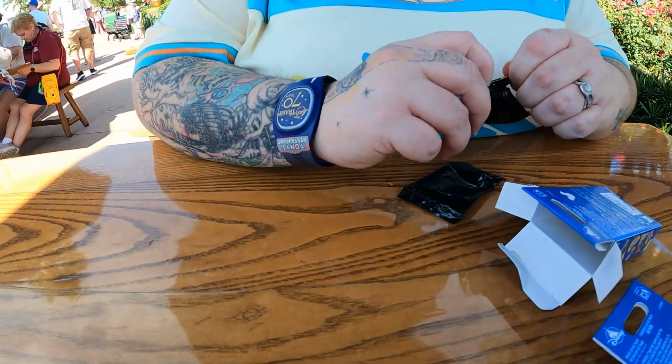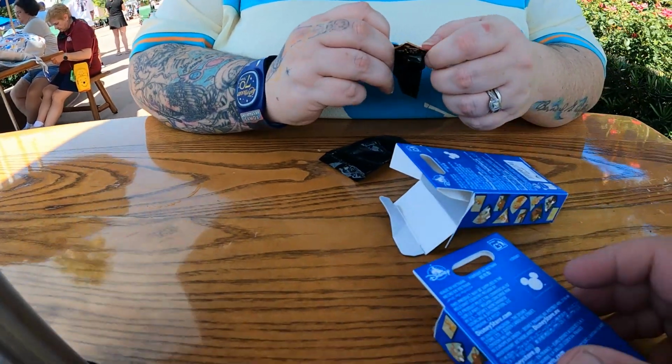She wore her Lady and the Tramp 70th anniversary Magic Band.